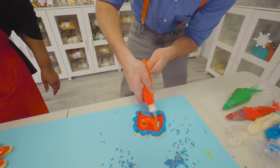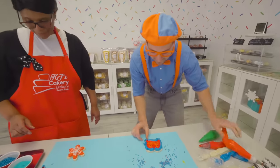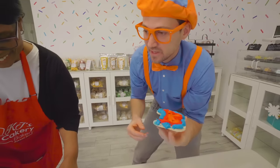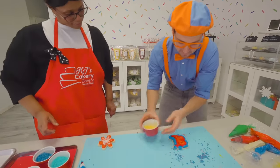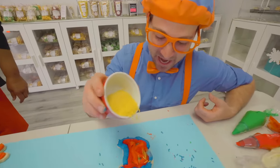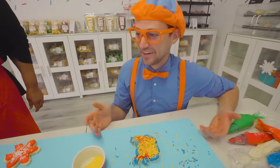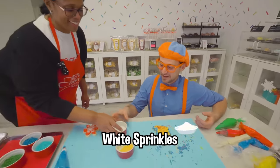There we go. Perfect. Wow, that looks amazing. Okay, now I want some yellow sprinkles on top. Will you pass? Oh, thank you. There you go. Okay, here we go. Sprinkles away! There we go. It doesn't even look like a bee anymore. And will you please pass the white sprinkles? Yes. All right, here we go.